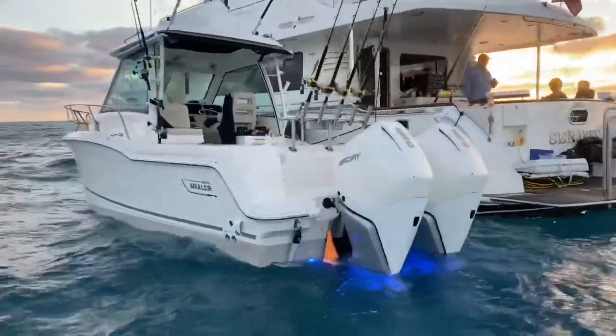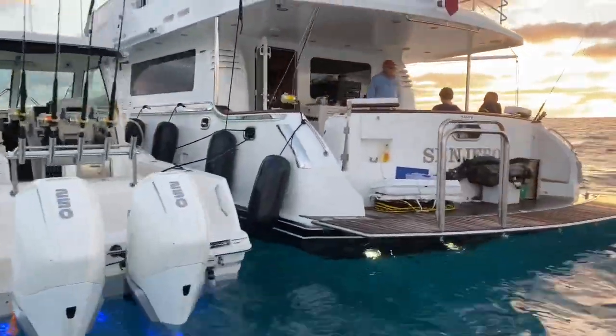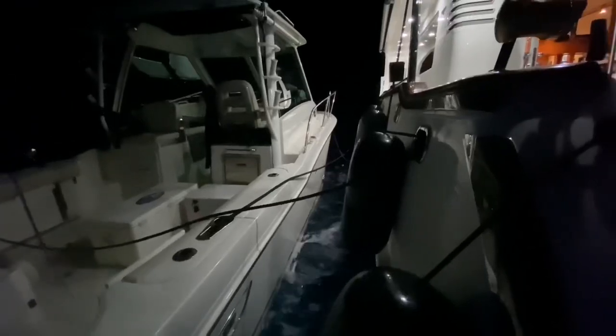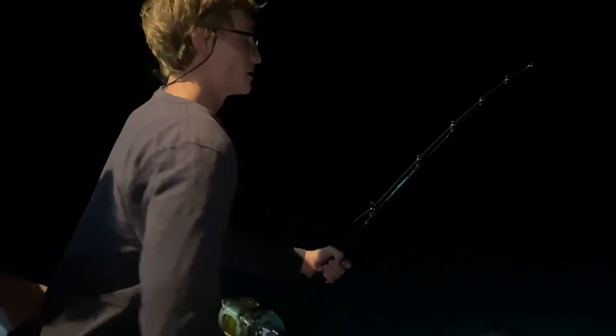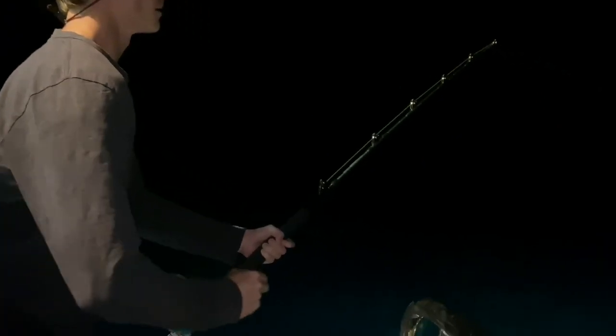Most nights we managed to have the whaler alongside, but it did get a bit rough on the high tides and we'd anchor it off when needed. There's always a bit of fun around the boat at night, catching and releasing sharks.